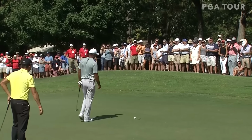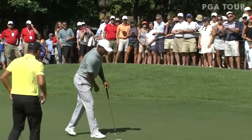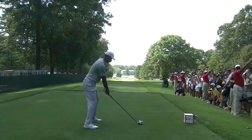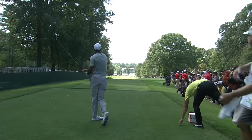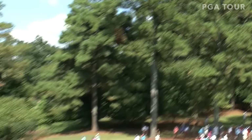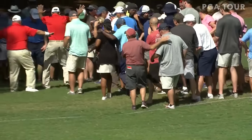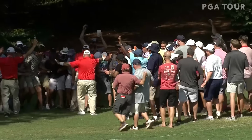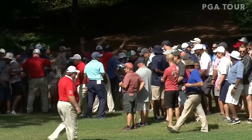So beautiful drive, uphill par 5, reachable in 2, and Tiger walks away with a 5. Tough fairway to hit. This, in my book, the toughest fairway on this golf course to hit. Tiger's also missed the fairway over on the right. Yesterday, only half the field was able to hit this fairway, and part of that probably has to do with the fact, Frank, that there's that slope that is so extreme from left to right.